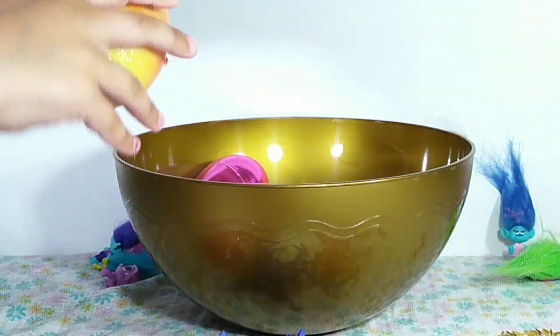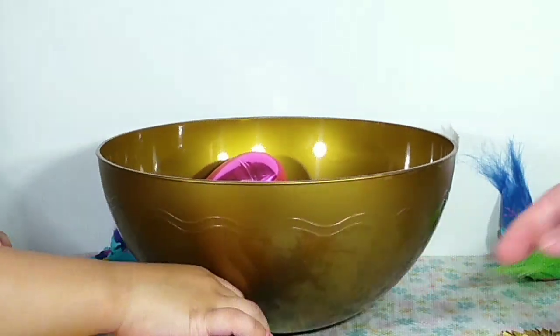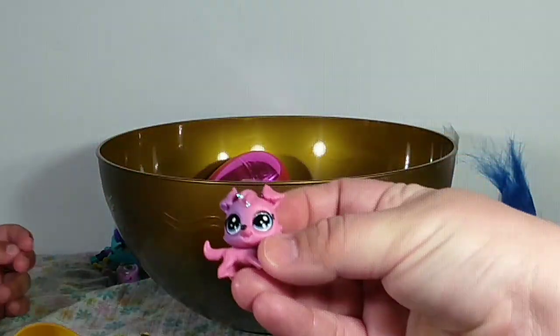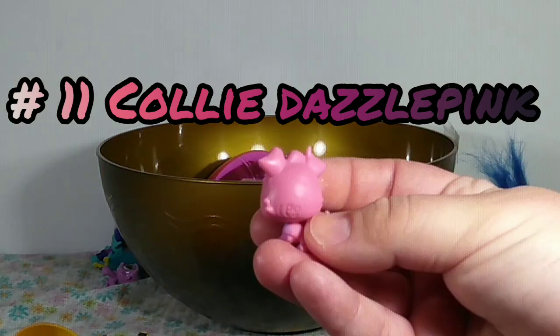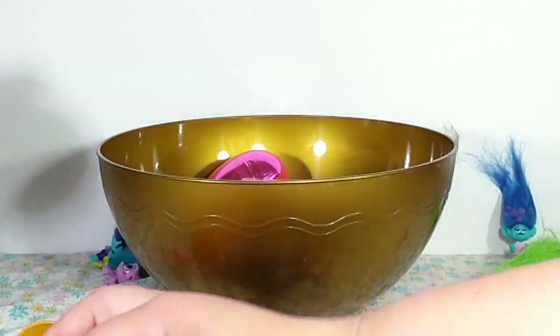It's a little hot. Do you need help? Oh! Oh, here it is. It's another Littlest Pet Shop. This one's a little bit purple and the rest is pink with some glitter in the head. Mom, can you move this out of the way? Very cute.